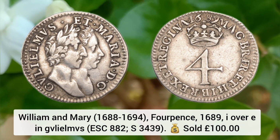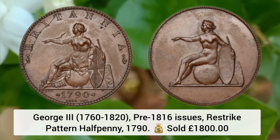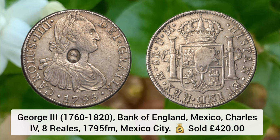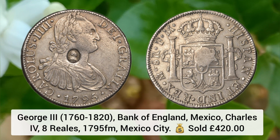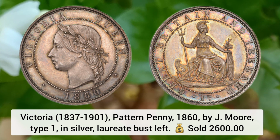Well, this is William and Mary 4 pence 1689 I over E, and this is sold for 100 pounds. George III pre 1816 issue re-strike patron halfpenny 1790, and value is 1800 pounds. George III Bank of England Mexico Charles IV 8 real 1795 sold for 420 pounds.